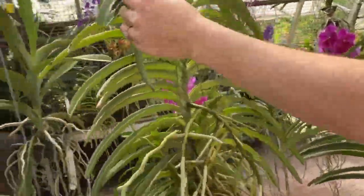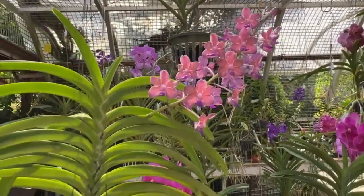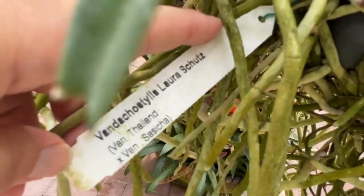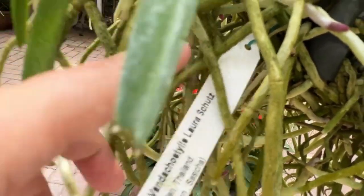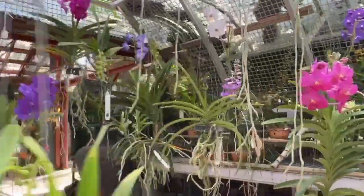Ooh. Whatever this is. It's $250, but it's very pretty. Yeah, I don't know what it is. Tag's over here. Oh, yeah, I want that. Vanda Constylus Laura Schultz. Vanda Thailand, Vanda Sriracha, or whatever. I'm not saying words right. Ooh, you are fun.